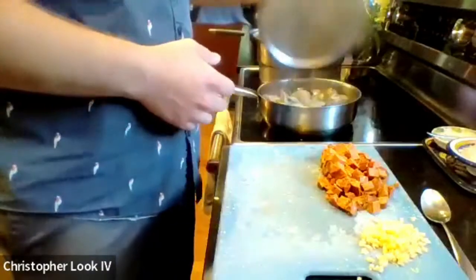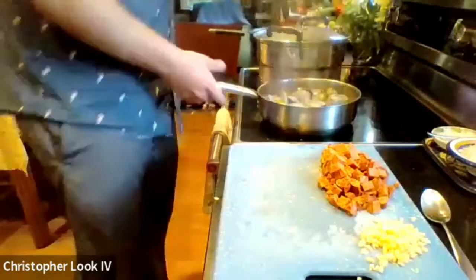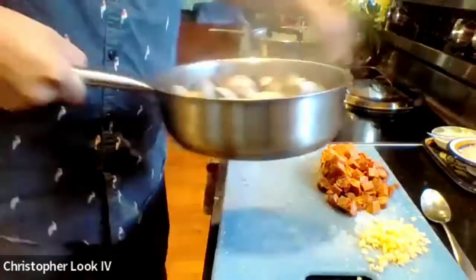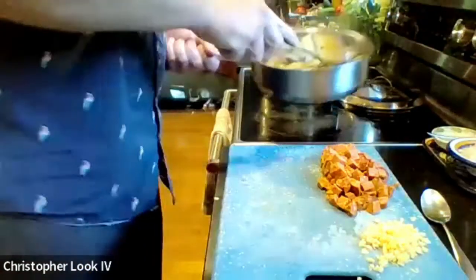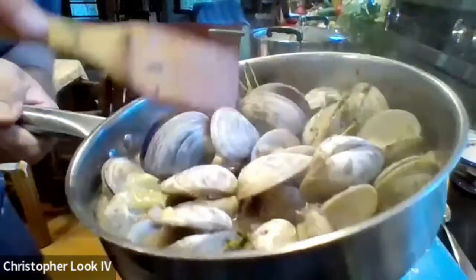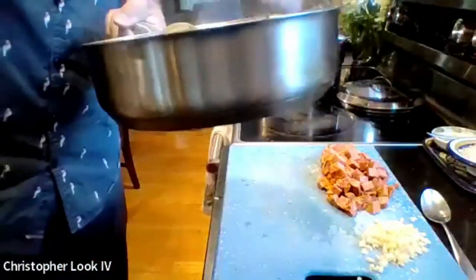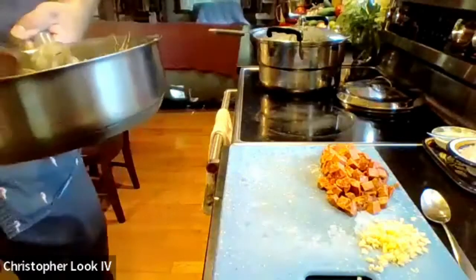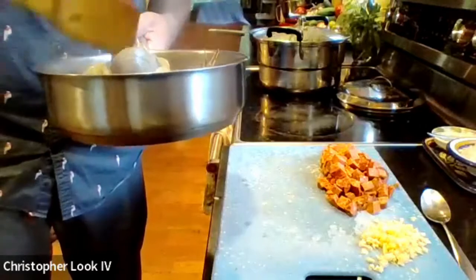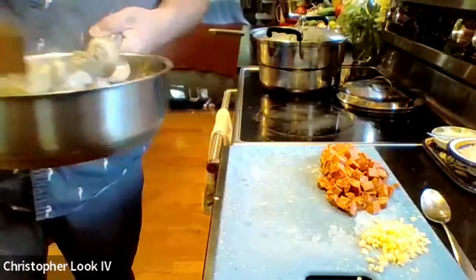All right, so these are beautiful. Oh yeah, perfect. That's what I like to see. Just gonna give you a quick little peek here. So we've got them all open, and they're looking really good. We got lots of broth in there. The ones that are closed are barely closed. They're sort of peeking out a little bit, so they should be easy enough to open once I get this drained. So I'm gonna go ahead and do that right now.